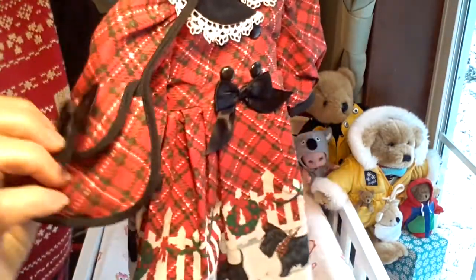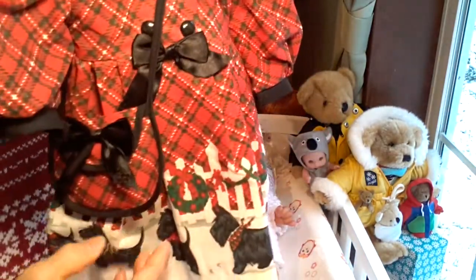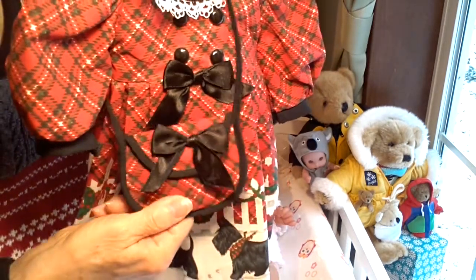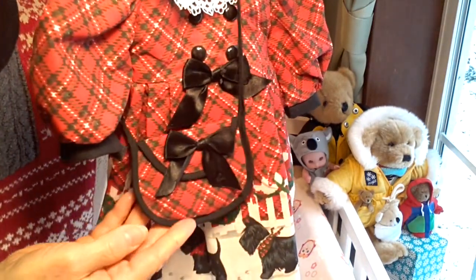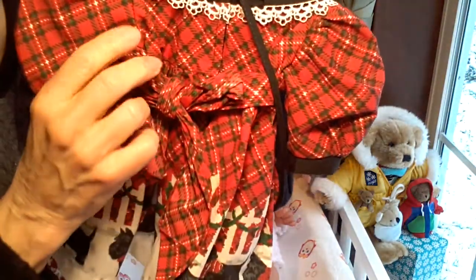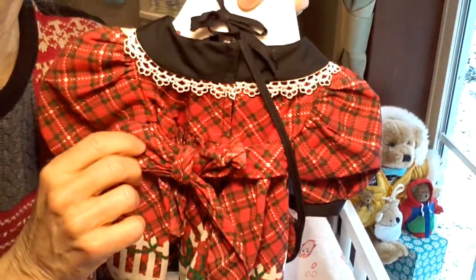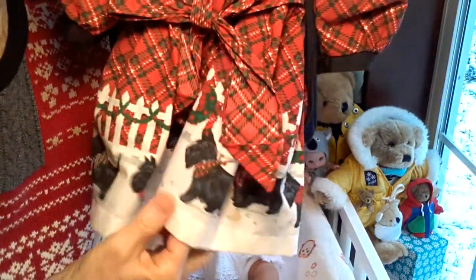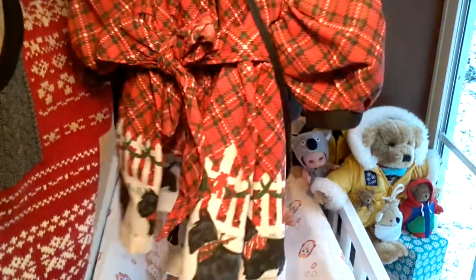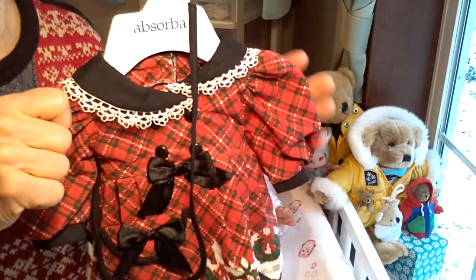And it's got a beautiful collar. I love this collar with the lace along the edge. It came with a matching little purse, and I have some pennies and change in there. So Shannon Rose maybe can go shopping later on today when it stops snowing. And then here's the back of it. It has a beautiful bow. I love tying bows on my dresses. The little Scotty dog theme goes all the way around the dress, and I just love this dress. And it's tiny enough for Shannon Rose.